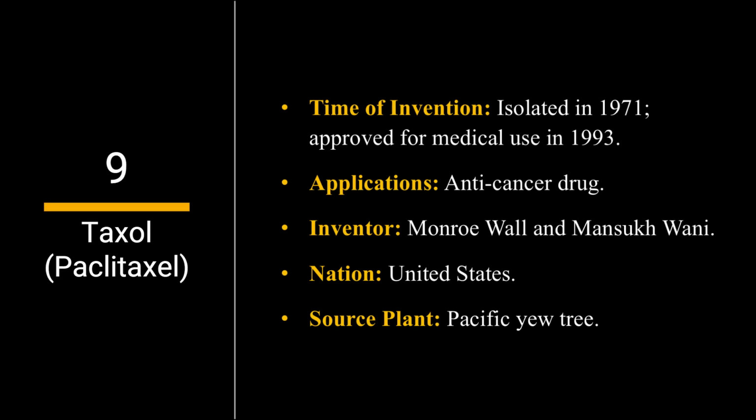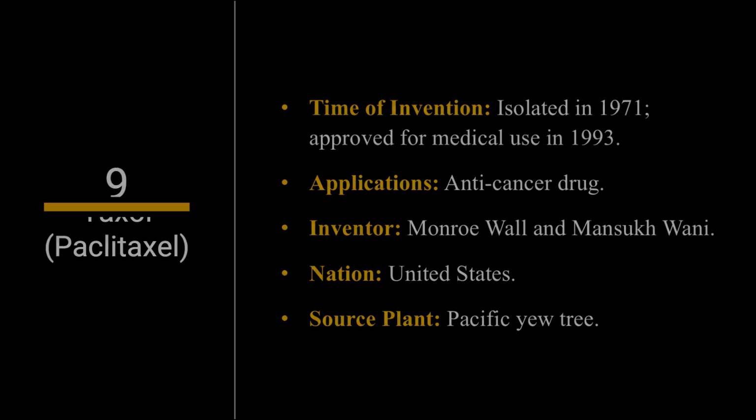9. Taxol. Taxol is extensively used to treat breast, ovarian, and lung cancers, as well as Kaposi's sarcoma. This life-saving drug has become a cornerstone in cancer chemotherapy, saving countless lives worldwide. Discovered in 1962, Taxol was isolated in 1971 by Monroe Wall and Munsuk Wani from the bark of the Pacific yew tree. In the 1990s, scientists developed a semi-synthetic method to reduce the need for harvesting the yew tree.